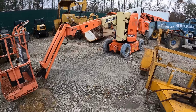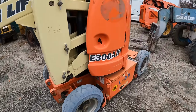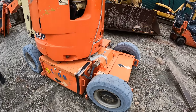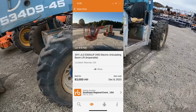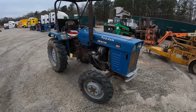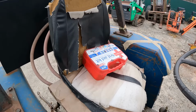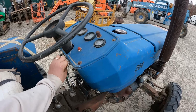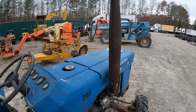Yeah, I'd really like to have a little lift like this. I can get all the other functions to work, but no drive. Probably something simple though. We'll see how much this one goes for. A Dragon tractor. Comes equipped with a first aid kit as well. Yeah, this one runs pretty good.